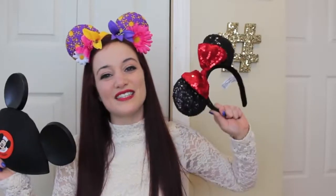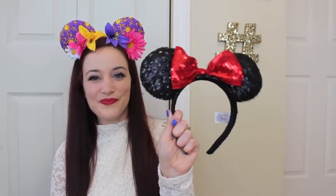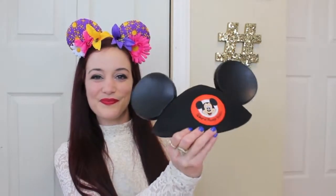The next collection of ears that I own comes from Walt Disney World itself, and I don't know about you, but these just remind me of all things nostalgic about Walt Disney World. The classic Mickey Mouse cap, the classic sequin Minnie ears. It just reminds me of being home. So I have these two beautiful numbers.